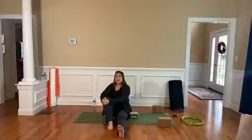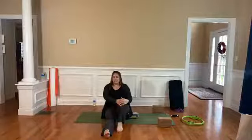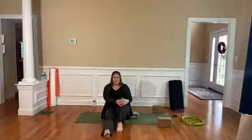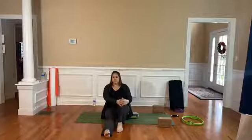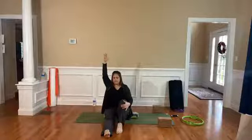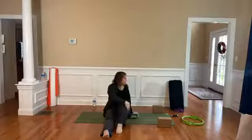Twists overall are energizing for the body, so they're good to put into your practice when you need an energy boost. Coming up, other side. So again, first, just really focusing on sitting nice and tall. That's fine. Give it a hug or hook or bind.